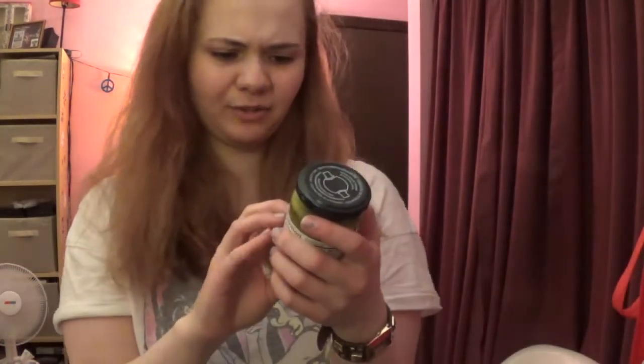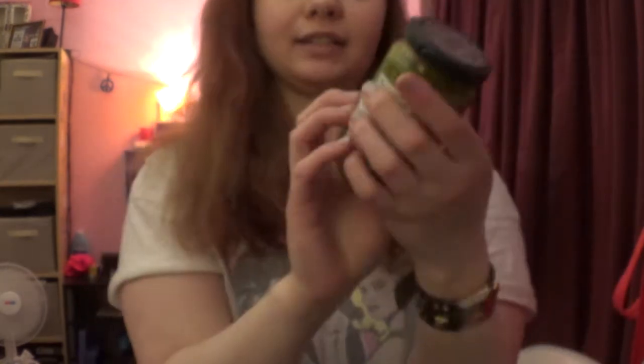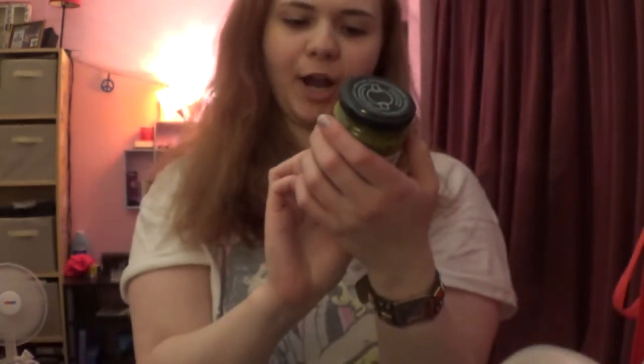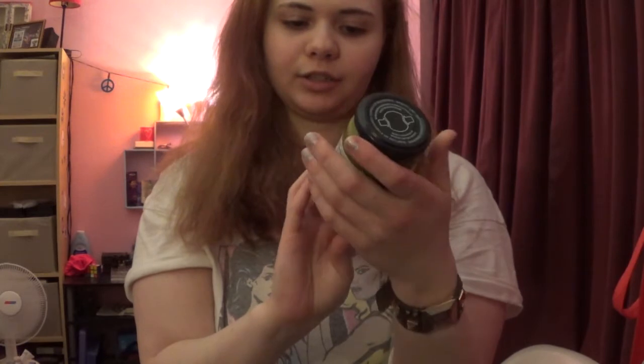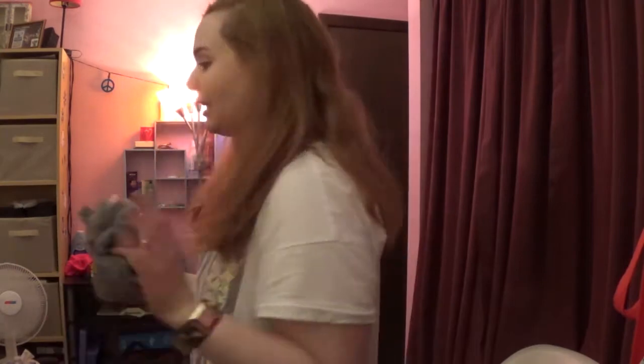What should I start out with first? Okay, first I got some pesto at Dollar Tree, and I can't pronounce that, but it looks like this, and it's basil pesto. Oh my gosh. But yeah, I'm really excited about this. It was a dollar. Most times I cannot find it. I've never been able to find it for under $1.99. So that was a really good deal.